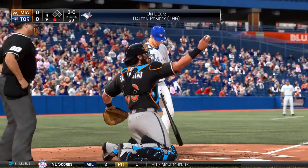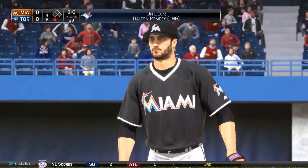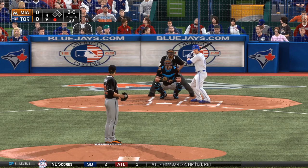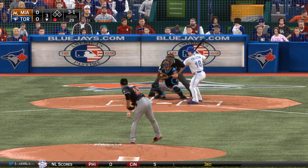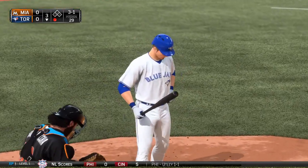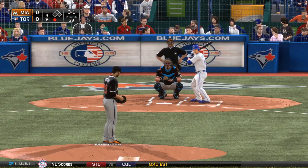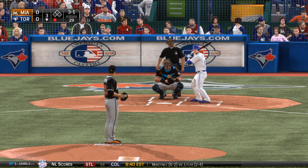3-0 now. Seems like they're working very cautiously here. Is this a little too cautious? Yeah, I mean, why are they giving this guy so much credit up there? He's someone that you've got to come right after. Now the 3-0 pitch. And there's a strike as he'll try to work his way back. It's 3-1. And at the plate, he might have been told, look, you're taking until you get a strike. Not a bad idea. One out, nobody on.